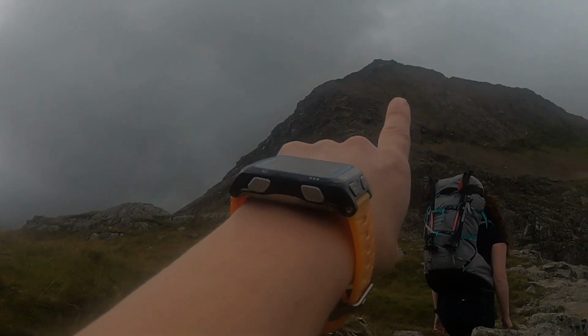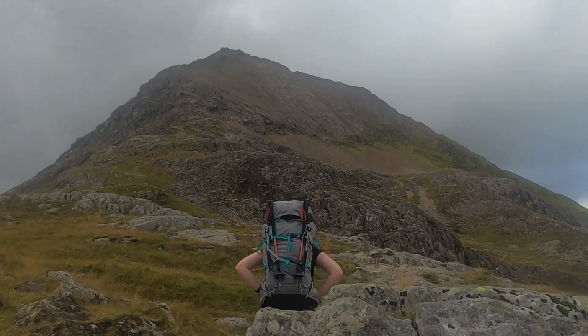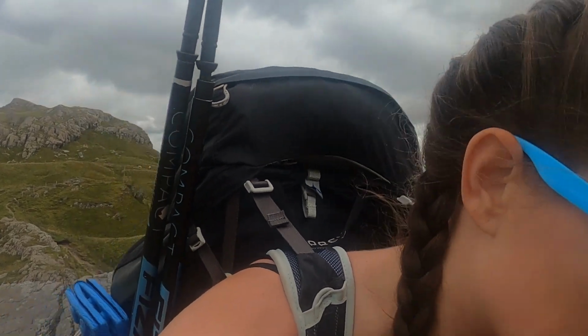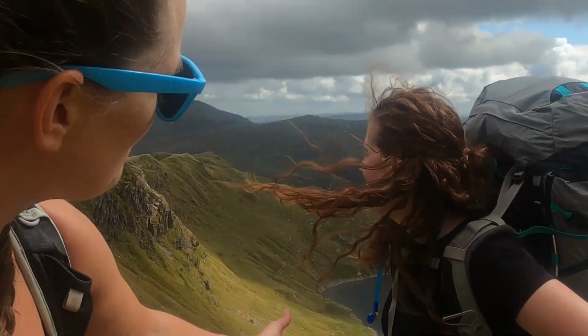Oh my God, look, you can actually see the people on the rock just up there, with my finger, where they're walking. So it'll be interesting to see how long it's going to take us. We started the trail about 2 minutes ago, so 12:49, 10 to 1. Okay, let's go. So perfect time.